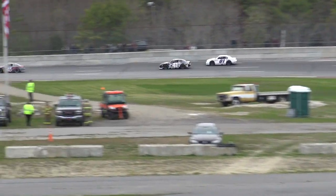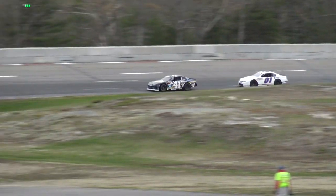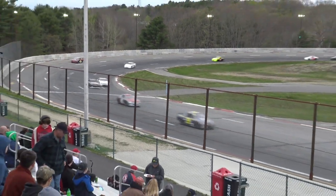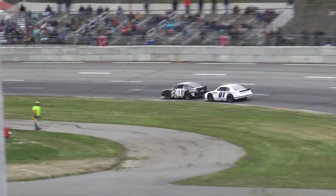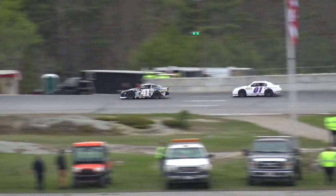Laps winding down as we have a car off the pace over there. Looks like the number 8 of Callahan Cox definitely off the pace as he'll limp that number 8 down to pit lane. You could have kind of heard the car as we were warming him up there, a little bit of a skip.